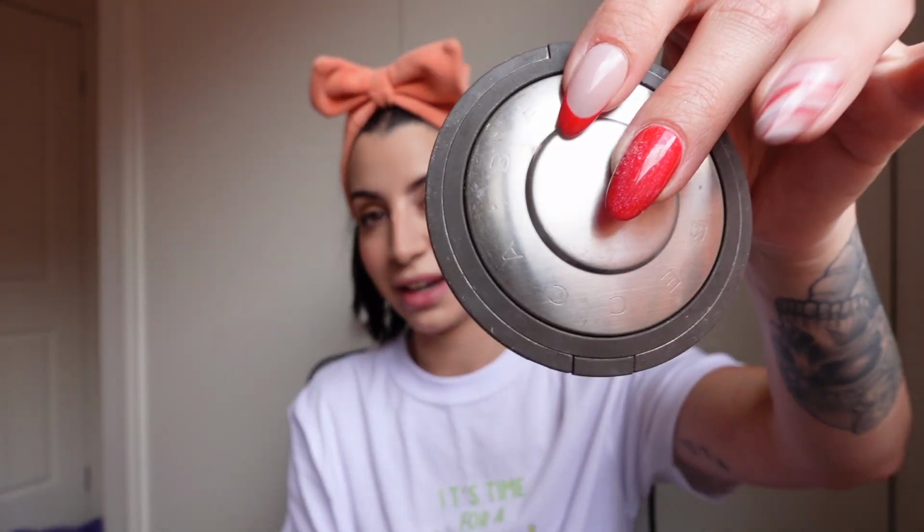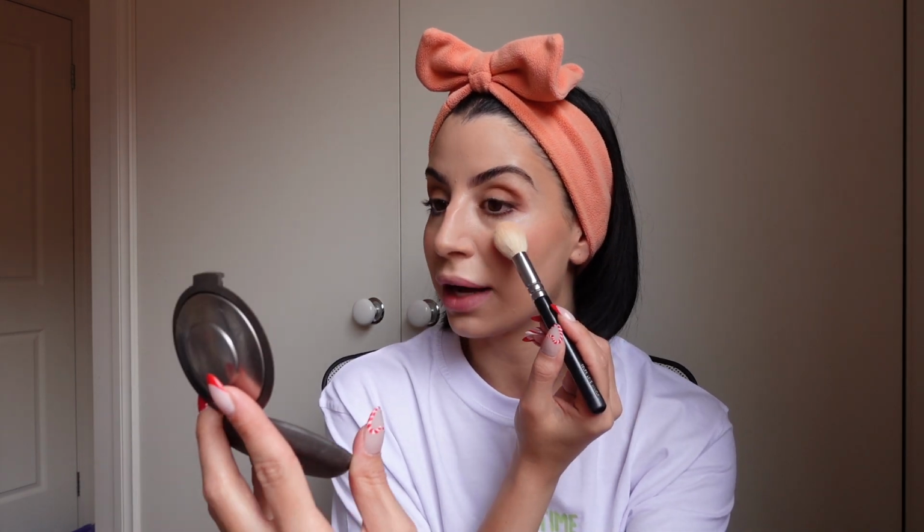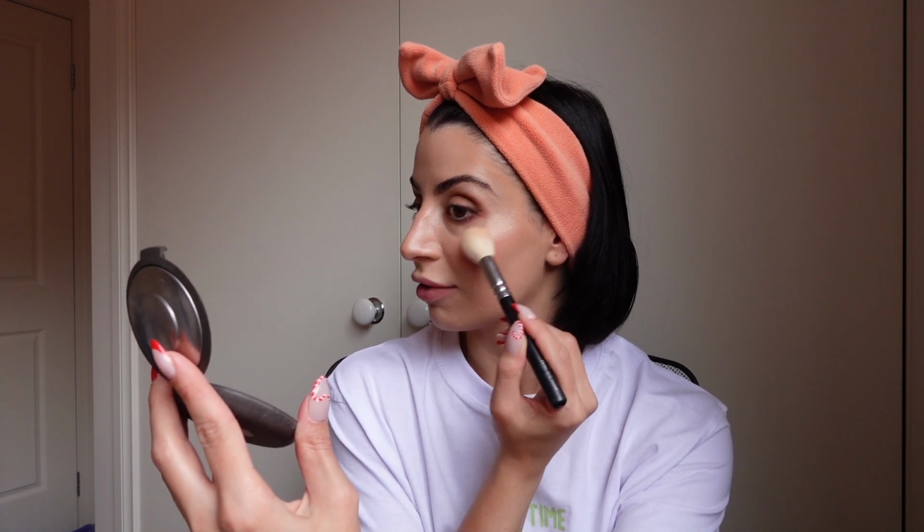And then we grab highlighter, the Becca highlighter. It's Champagne Pop. Holy grail. I used this forever, and then they discontinued it, and then they brought it back recently. So very happy. And with that, I'll just pop that onto the high points of my face. So onto the high points of my cheekbones, the tip of my nose, and the middle of my nose.